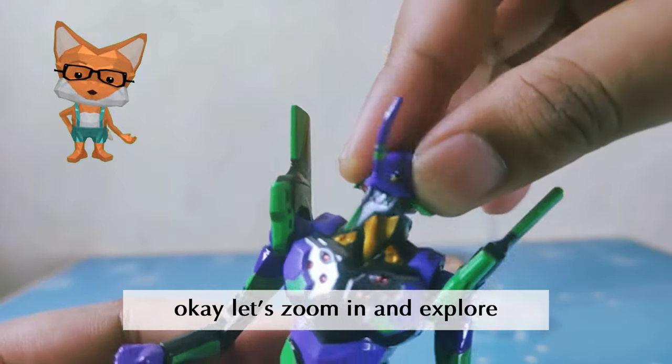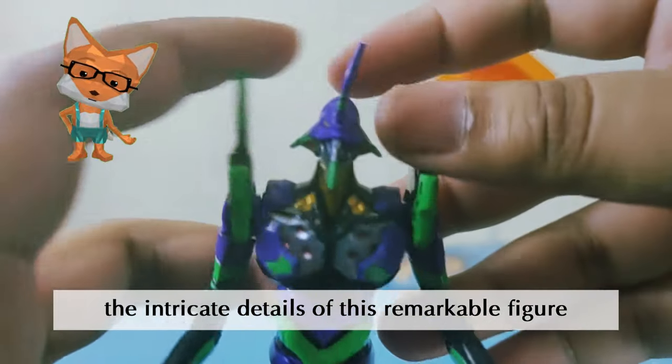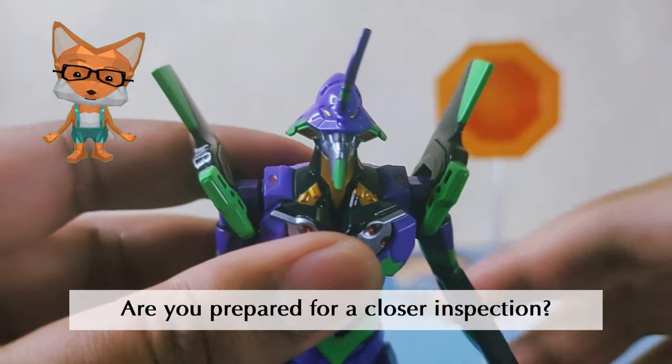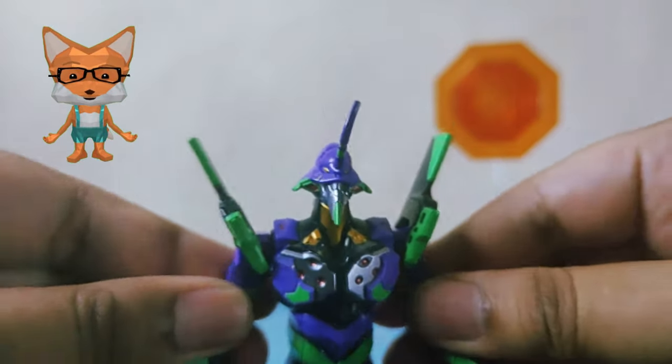Okay, let's zoom in and explore the intricate details of this remarkable figure before we move on to the next one. Are you prepared for a closer inspection? Let's dive in.